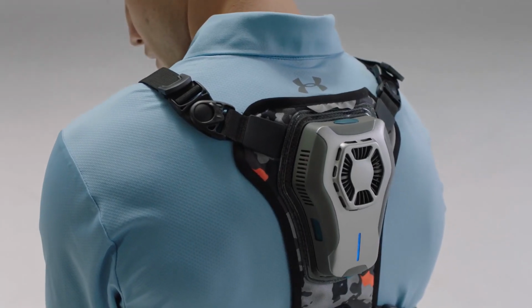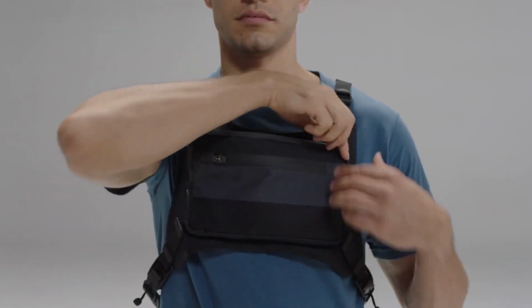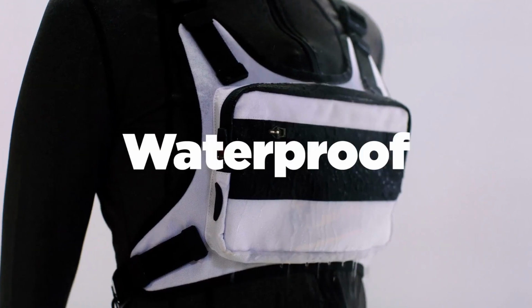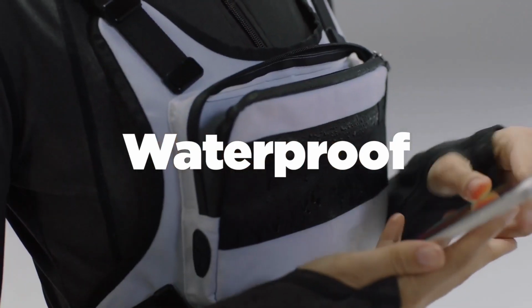The vest comes with an ultra-thin battery which can last for 3 to 5 hours. The front chest pocket allows you to put in a mobile phone, bank card, key, glasses, and other daily necessities during exercise conveniently. Waterproof materials and waterproof outlets protect the electronic equipment in the pocket effectively.